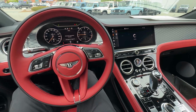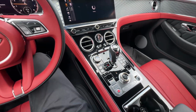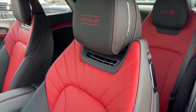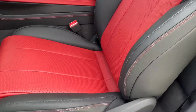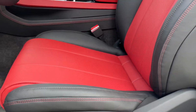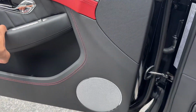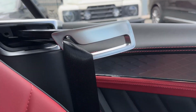I love the woodwork, the metalwork, the stitching, the piping. It's also exquisite. And because we have the Edition 8, we have that stitched into the headrest, and we also have the palm flute stitching on the seats as well. And it's all just so perfectly done. You have a nice leather wafting smell inside of this cabin, and that's what puts these exotic cars above your generic Audis, BMWs, and Mercedes vehicles. It's the smells, it's the design, and it's the material choices and the way it's all blended together perfectly.